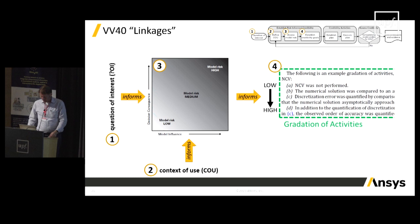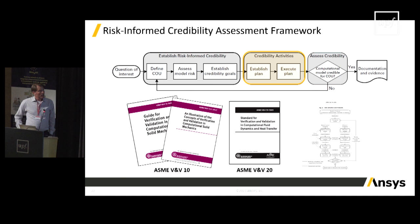The next step then in the framework is to actually establish a VNV plan and execute on that plan. And as I mentioned before, the VNV 40 standard does not tell you how to validate models. It doesn't tell you how to do uncertainty quantification. It doesn't tell you how to run Monte Carlo and get an uncertainty bound for your model or estimate. It just doesn't go through those various processes.